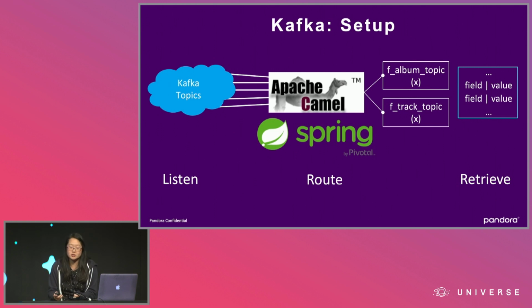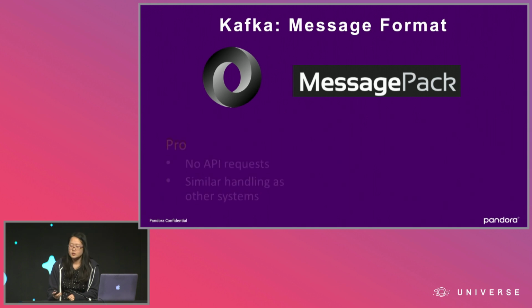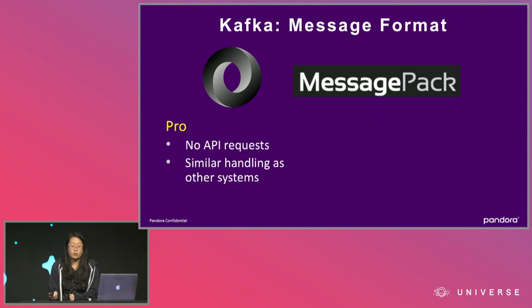So we're writing to different functions because, again, we're trying to represent multiple objects. For example, in this case, we're looking at albums and tracks. What's interesting about the message is that the data load of our Kafka messages is actually the API response of the object in JSON, compacted with MessagePack. What works about this is that we don't have to make API requests to our ingestion system. As I mentioned before, our ingestion system had some issues where we would have problems retrieving results, so this allowed us to not have to worry about timeouts in that respect. It's also similar to the handling of other message systems, so we didn't have to ask the ingestion system to create new topics for us.